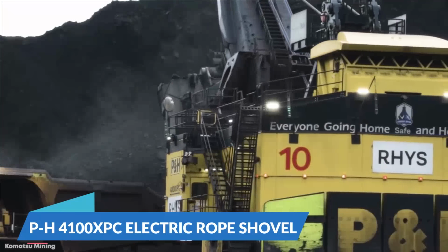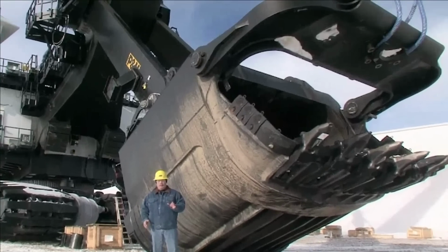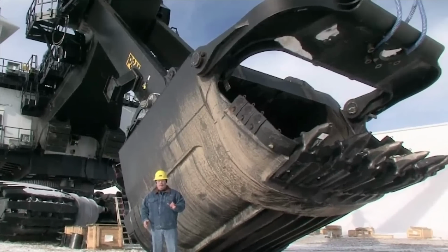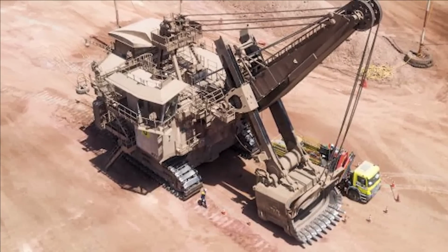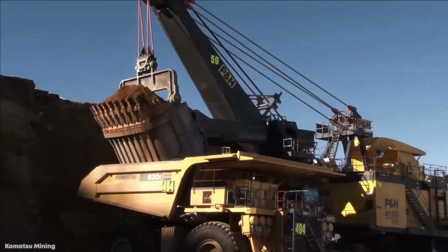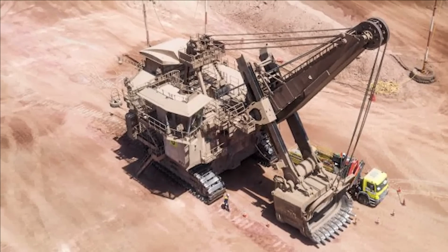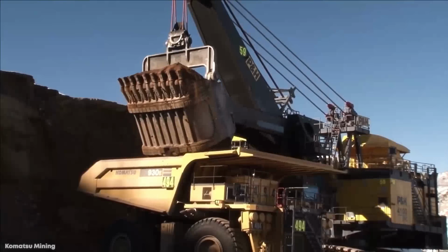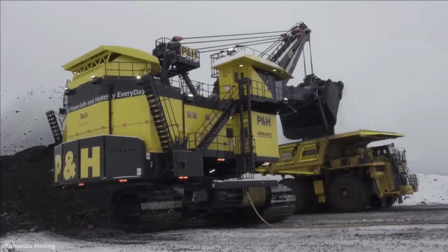PH4100 electric rope shovel. An electric rope shovel, also known as a power shovel, is a machine that is used in mining to excavate material and remove overburden with the help of a bucket controlled by winches and steel ropes. It was a type of technology that was popular before modern hydraulic design became more prevalent, but some companies still manufacture them today.